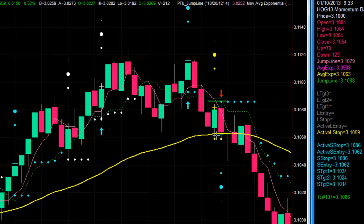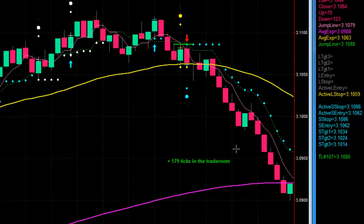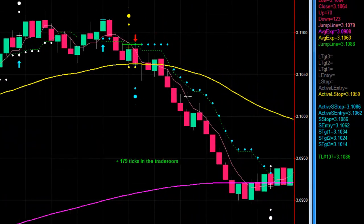So the crossover short was our next trade. Came down, hit the full target, and this became the trade of the day. Needless to say, it picked up quite a nice move. That runner went for 129 ticks, and we ended up 179 ticks positive on the session. Just a great session.